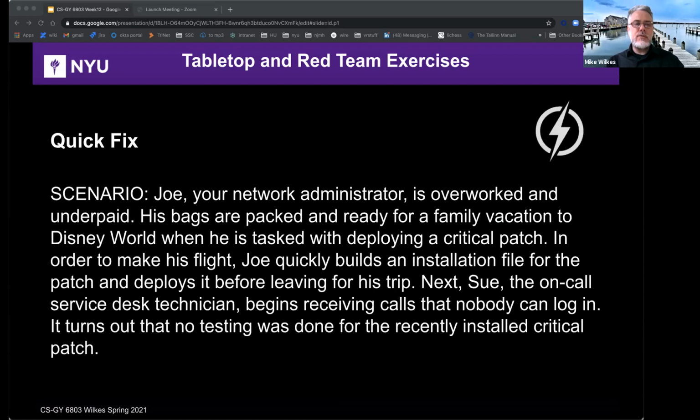All right, so scenario number 1, the quick fix. Joe, your network administrator, is overworked and underpaid. His bags are packed and ready for a family vacation to Disney World when he's tasked with deploying a critical patch. In order to make his flight, Joe quickly builds an installation file for the patch and deploys it before leaving on his trip. And of course, next, Sue, the on-call service desk technician, starts receiving calls that nobody can log in. It turns out that no testing was done for the recently installed critical patch.